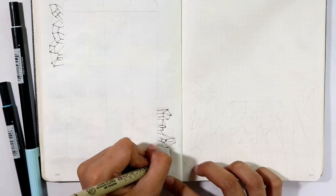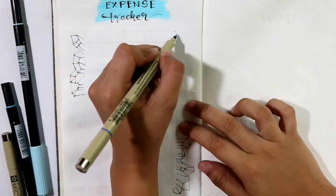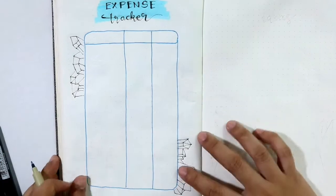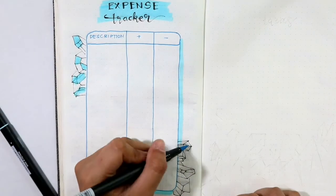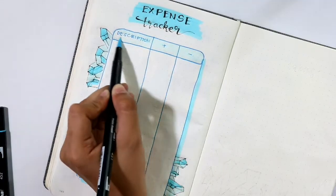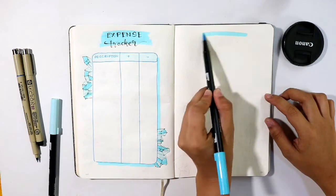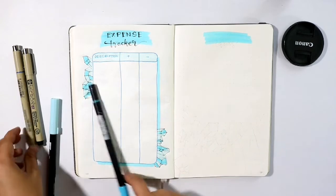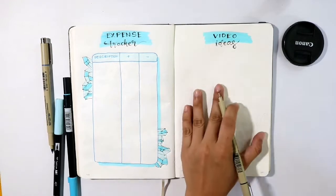This is one thing in my bullet journal that is so easy to include. Here in my expense tracker, I only have 3 columns: description, income, and expenses. The income will be in the positive column, while the expenses will be in the negative column. Of course, putting a crystal on its edge fits my expense tracker theme. Shading it like it used to be and giving the table a simple drop shadow highlights the expense tracker table.